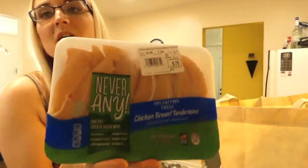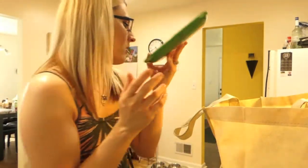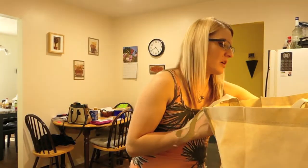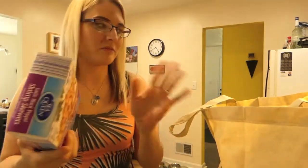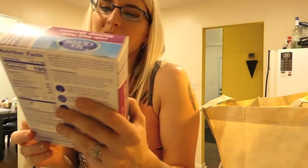This was $5.75. Not bad at all. And that's a pretty good deal. So I'll probably freeze those and make food with that this week. Make some dinner. And I also picked this up for dinner.